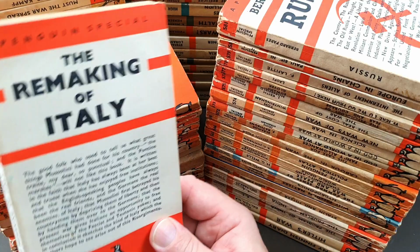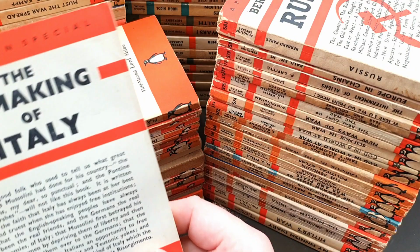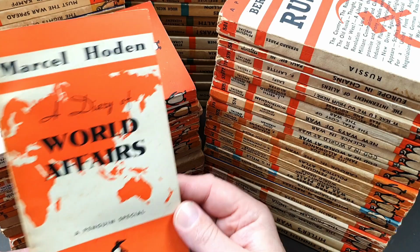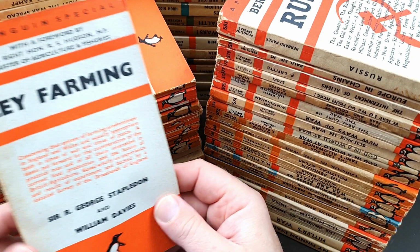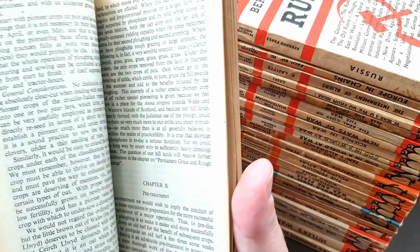Number 97, so The Remaking of Italy. So quite a thick book, this one. I'm surprised that this actually came out when it did, because you would think that wouldn't have been able to be published under such a strict paper rationing regime. Number 98, Marcel Hoden, A Diary of World Affairs. Back to another very thin little book there. 99, a book on lay farming. This is another particularly scarce one, with a foreword by the Right Honourable R.S. Hudson MP, who was the Minister of Agriculture and Fisheries. And this is, once again, getting the nation ready for growing their own and being self-sufficient.